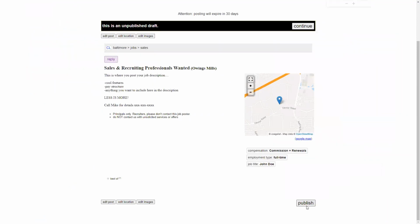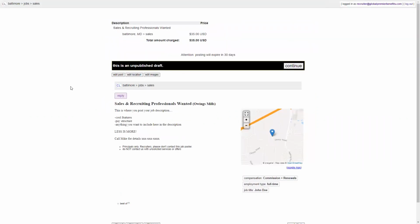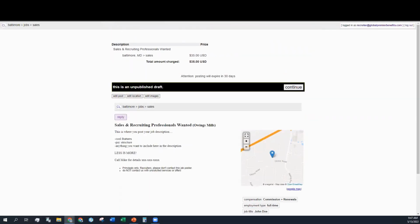You then hit publish, and it'll charge you $35 to whatever card you have on file. If you don't have a card on file, you just add one. Okay, that's how to post a job ad on Craigslist. That is fairly straightforward, maybe a little over-explained. Most of you know how to do this, but for the few of you who have asked me to show you this, that's how it's done.